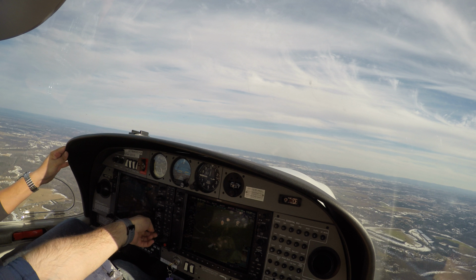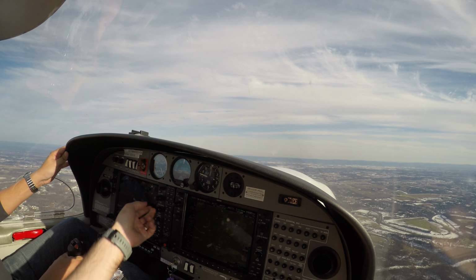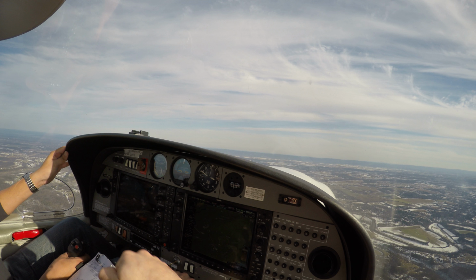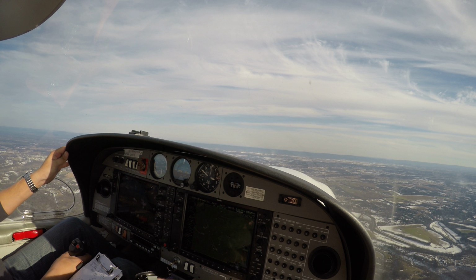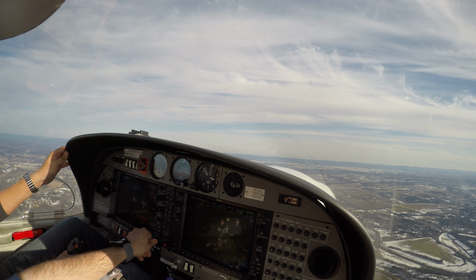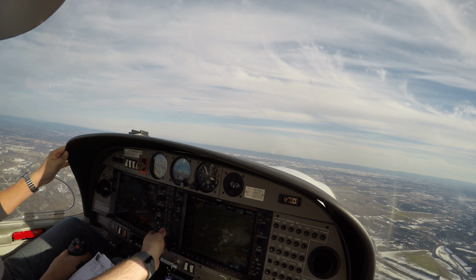So look at our distance right here. So once we're 15 miles out, that means we can descend on that radial, the 231 degree radial, and then down to 1180, and then I'm going to set this for 1180 right here, the barometric, because that's our minimums. I'll set it to 1200. How about that?